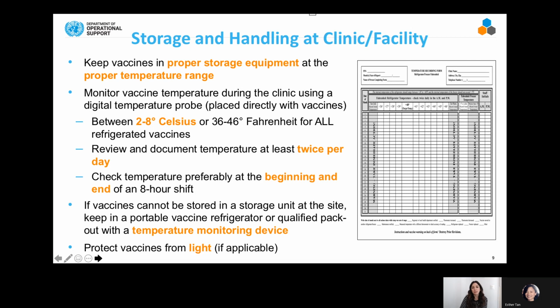So you want to keep vaccines in proper storage equipment at the proper temperature range. You want to monitor the vaccine temperature during the clinic using a digital thermometer placed directly within the vaccines. So between 2 to 8 degrees Celsius or 36 to 46 degrees Fahrenheit for all refrigerated vaccines.